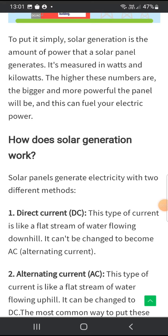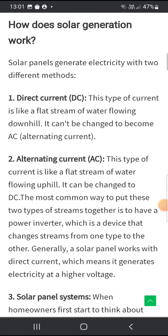How does solar generation work? Solar panels generate electricity with two different methods. Direct current. This type of current is like a flat stream of water flowing downhill. It can't be changed to become AC, alternating current. Alternating current. This type of current is like a flat stream of water flowing uphill. It can be changed to DC.